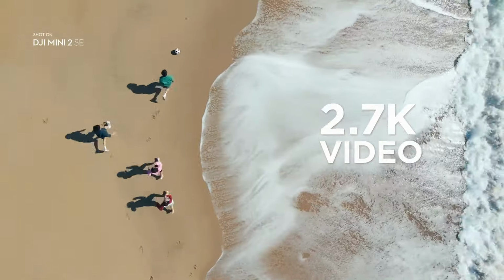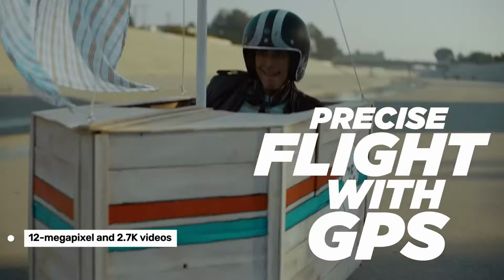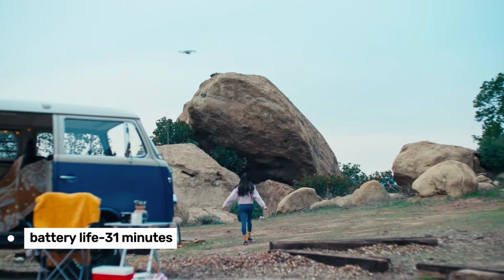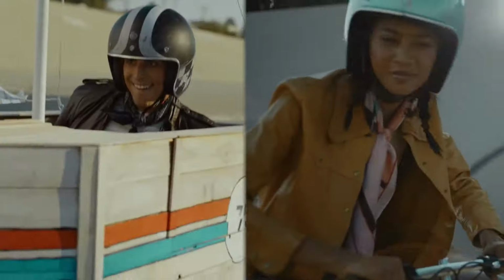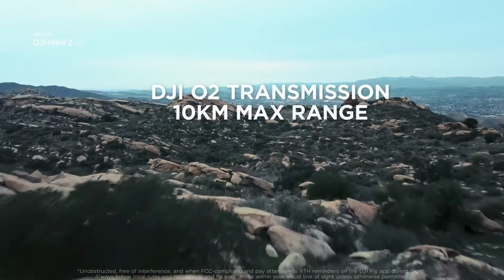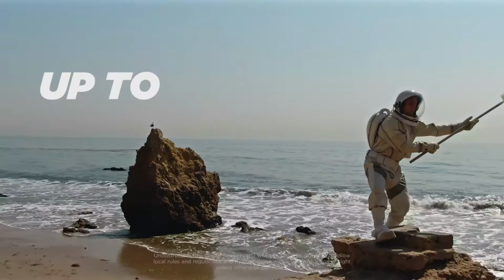This small but well-constructed drone can take 12-megapixel photos and 2.7K videos. Also, the flight maximum time of 31 minutes is another advantage for novices. The weight is less than 250 grams, which means you do not need to register it with the US government to fly lawfully. You should still check your local rules and regulations, but it's a useful feature anyway.